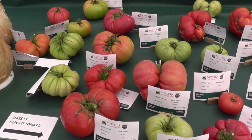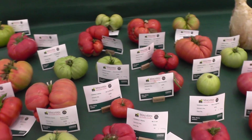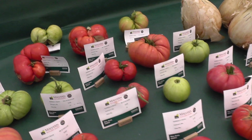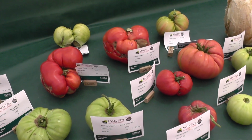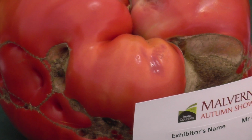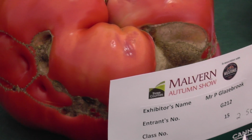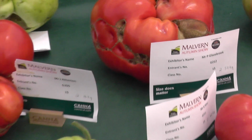These are the heaviest tomatoes. Again, a vast selection. Quite a few there. There's one there. It's obviously got some form of infection there. See holes in it, but again, some monsters.